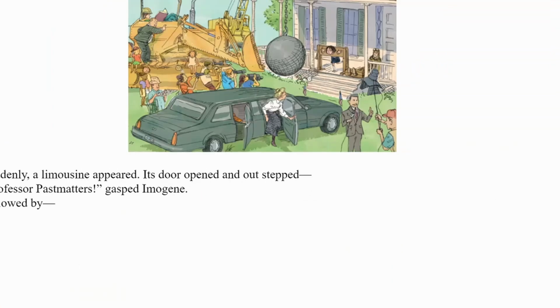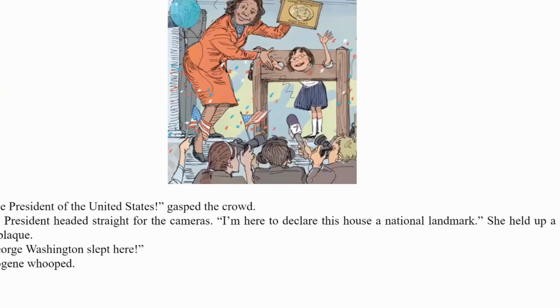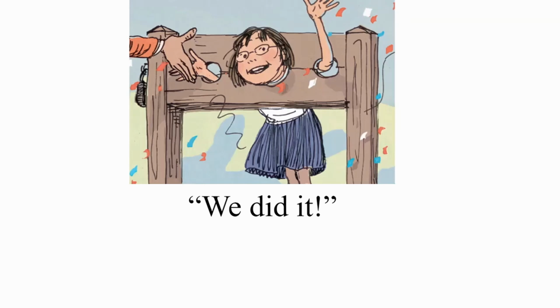Suddenly, a limousine appeared. Its door opened and out stepped Professor Passmatters, gasped Imogene, followed by the President of the United States, gasped the crowd. The president headed straight for the cameras. "I'm here to declare this house a national landmark." She held up a brass plaque. "George Washington slept here." Imogene whooped. "Woo! We did it!"